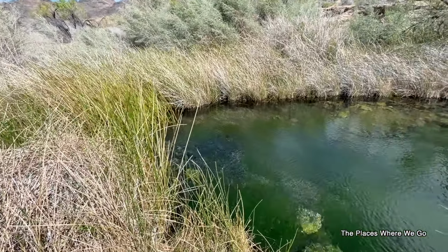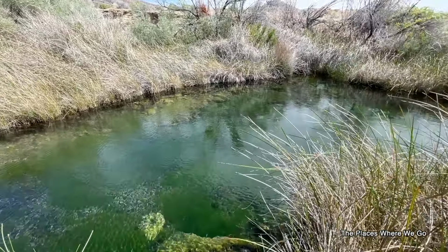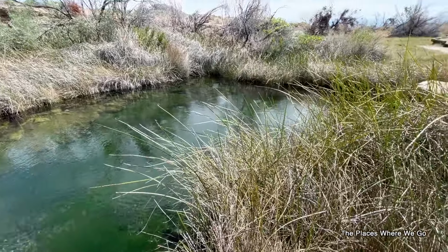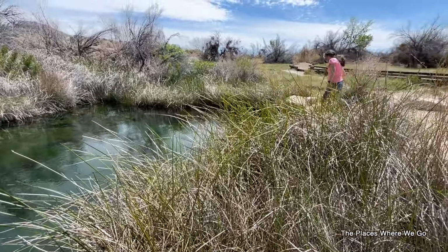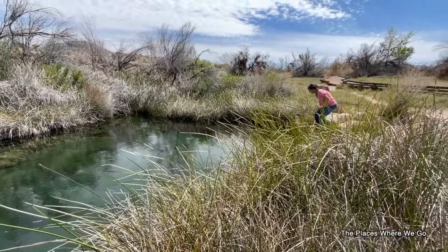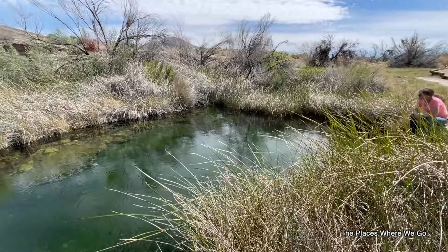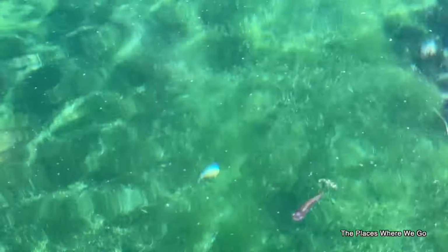But the highlight here was stopping at a spring where we saw quite a large number of these blue pupfish. Yes, it was very exciting. You could sit right next to the spring, and I started looking, and instantly I started seeing these little blue things swimming around, and we stayed there for quite a while because it was just really fascinating. Very peaceful and neat to see, and we knew that we were looking at a pretty amazing species, so we wanted to take in the moment.